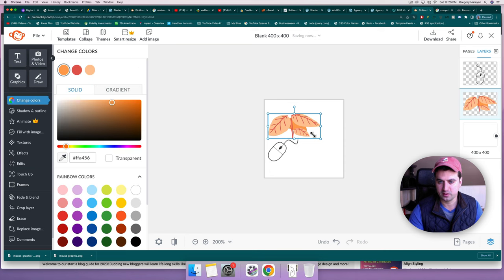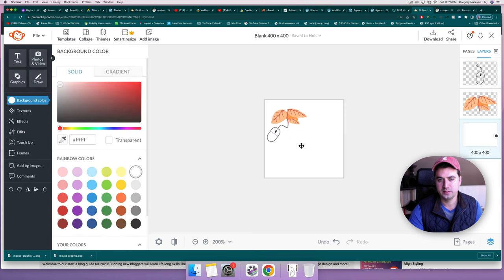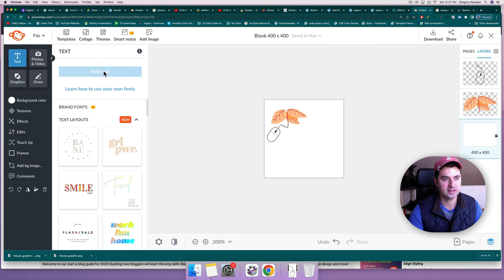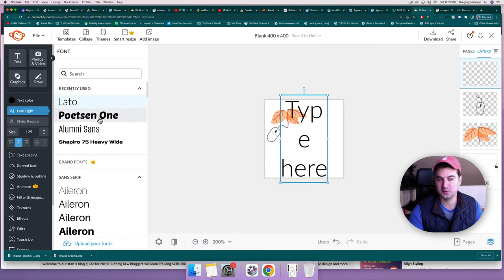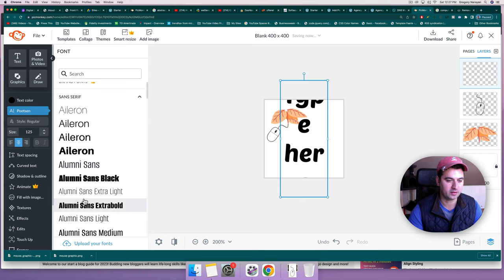Okay, great. Let's bring our icon down a little bit, and let's allow ourselves to get some text in to the right of our two icons here. So once our mouse is perfectly fit, so it's creating that awesome birch plant, now we just need some text. To get our text in there, let's click the text bar and add text. And it's gonna take in one of the fonts we've used in the past, which continues to work well for a lot of niche websites, Poets in One. Of course, choose to your heart's content below in all the list of fonts.